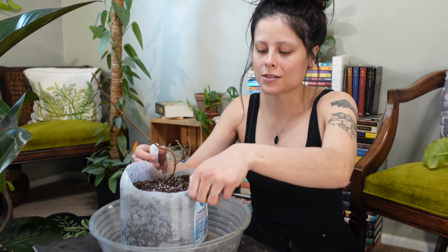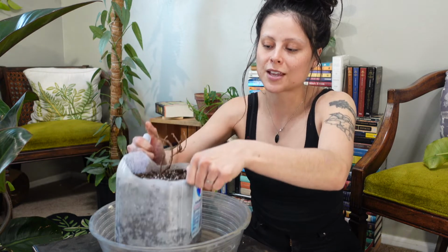Now that I'm thinking about it, I maybe should have wet my soil before potting, like I would do with any of my vegetables, especially the seeds and starters. But I don't know if that really matters. I mean, I don't know. I think it's okay. I'm definitely going to be keeping these under some grow lights just to make sure they're getting sufficient lighting until I know I can throw them outside. That's pretty much it. I'm very excited.